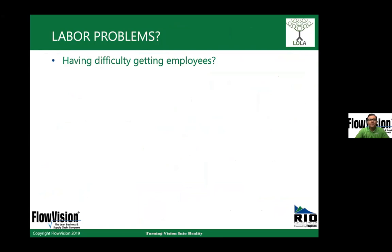So as we talk about the labor issues, the question is, are you having difficulty getting employees? And when you do get employees, do you have difficulties getting good employees?